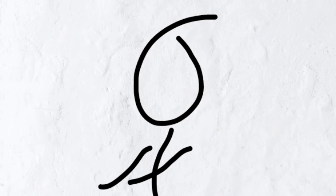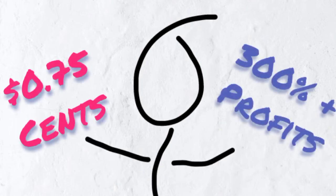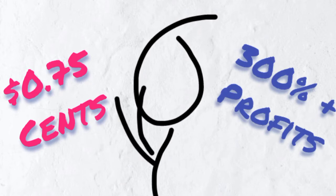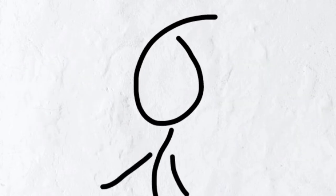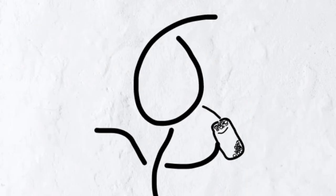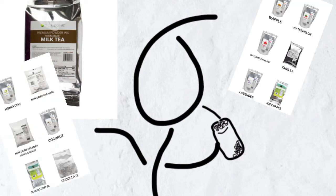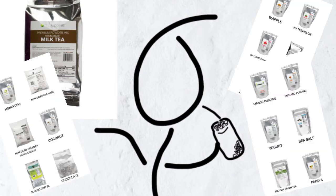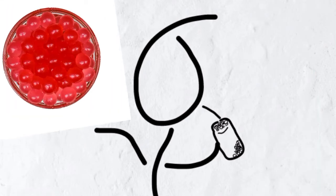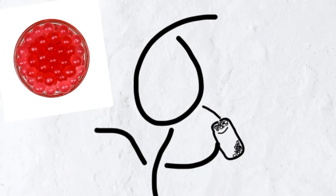Materials to make a drink can be as little as 75 cents and can be sold for $3 or more per drink. To make bubble tea, you need tea and tapioca. Pretty simple, but to make signature thank-you-come-again drinks, sweetened milk or other flavors can be added to make many drinks. Toppings and popping pearls, which have become increasingly popular in Europe, can be added instead of tapioca.